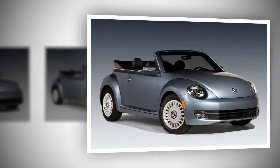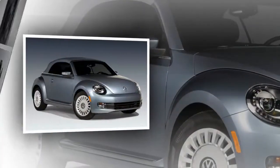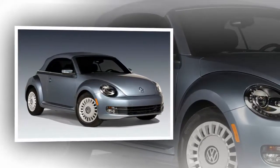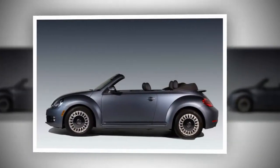Volkswagen of America releases a special edition model named the 2016 Beetle Denim. Turning to its 70s-era legacy, this legendary car offers Beetle fans exclusive design elements. The 2016 Volkswagen Beetle Denim Cabrio will be produced in only 2,000 units.